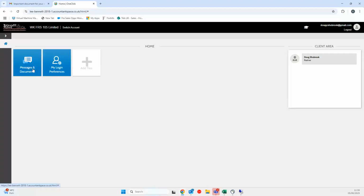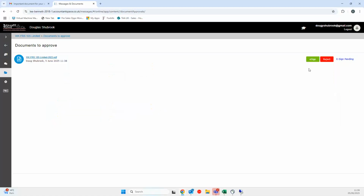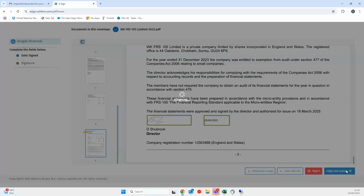This is from a client's perspective, so they would come into their messages and documents area here. You can see that the actual individual has documents to approve, but this is the one that relates to the company here. So you can see that they're clearly split out. They can then come in and do those e-signatories on that set of accounts. So all they would do is come in here and select on the signatory. This is a signature that they would write on the computer screen themselves as and when they sign up. Likewise with the date, they can then select e-sign and submit. And that has then been approved, or e-signed in this case.